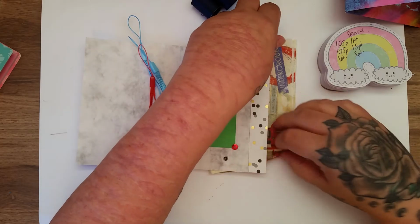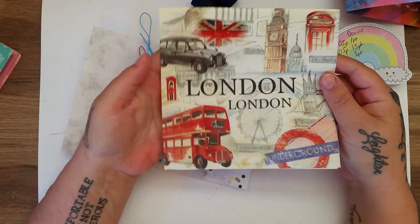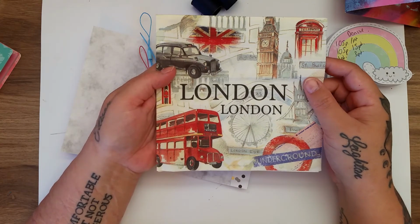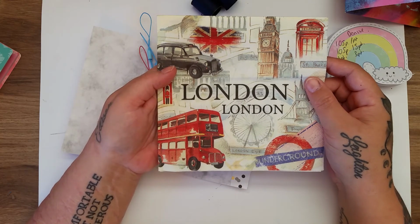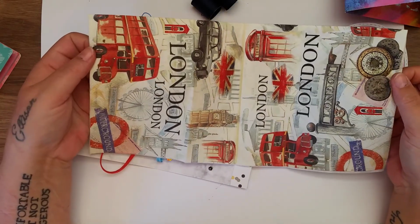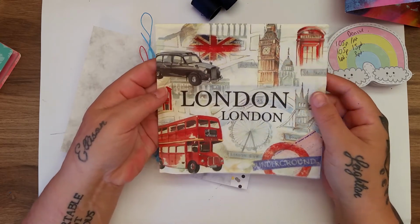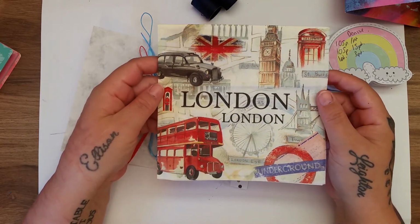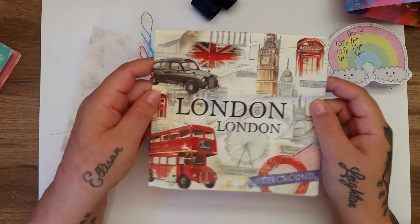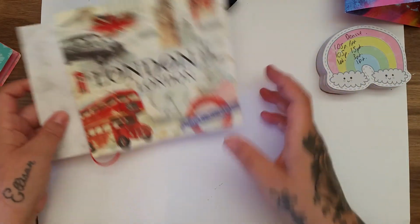And then, wow, look at this. Oh my gosh, where did you get this? This is beautiful. A London napkin. And it's got the 4 images, so I'll be able to use this. This is really good quality, it's really thick. Denise, that is actually one of the nicest napkins I've ever seen. That is stunning. Thank you so much. So another point for your beautiful napkin.